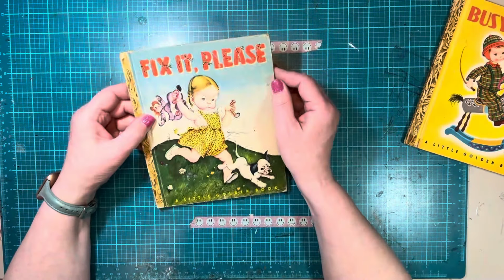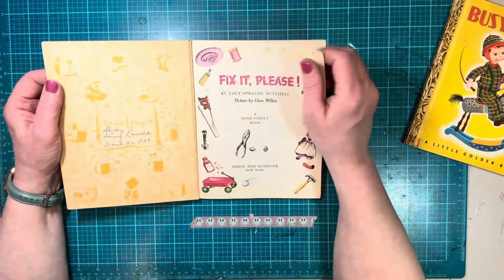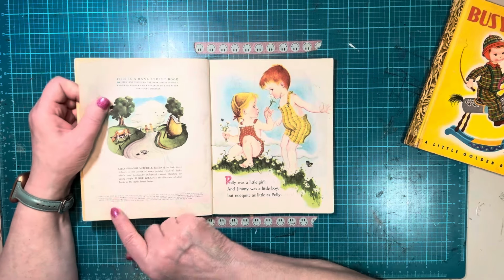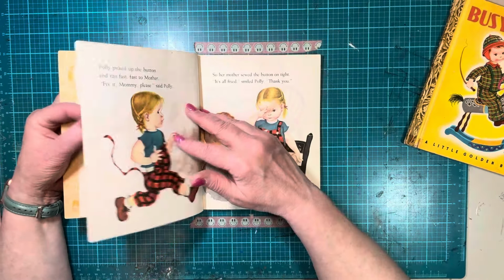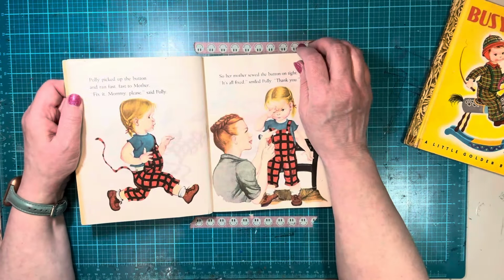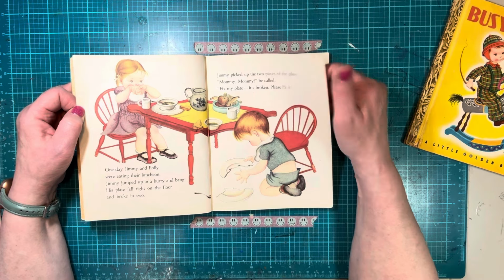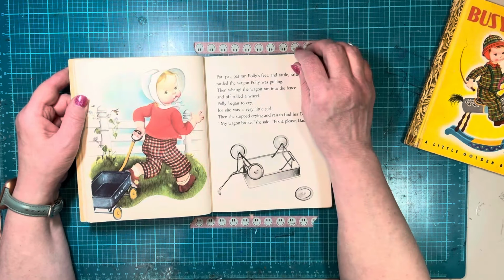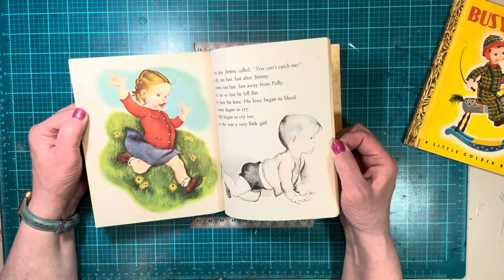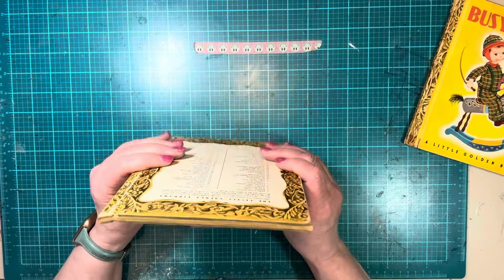Fix it, please. Oh, her Raggedy Ann doll lost its leg. This was given to someone in 1949. 1947 is the copyright. Oh, look at this. Have you seen this book before? She has a lot of things that she needs fixed. Button popped off her trousers. Jimmy broke a plate. The wheel came off the wagon. So many things that need fixing. This is letter D. It's adorable. And it's one with more pages in it.